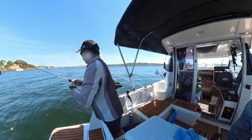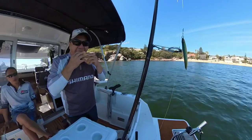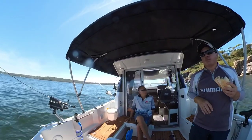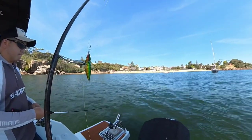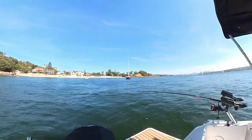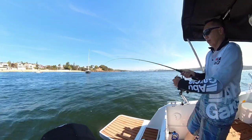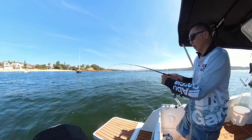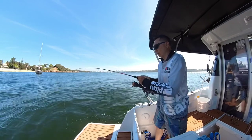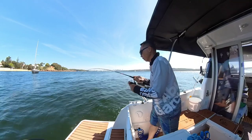Who is that? Pinky. Oh man. Big one? Oh yeah, same size as the one over there. Whoa, whoa, whoa! That's a good one! Yeah, that's a good one! Oh yeah, go for it. It's coming up now. Oh, it's a trevally. Need help? No, no.